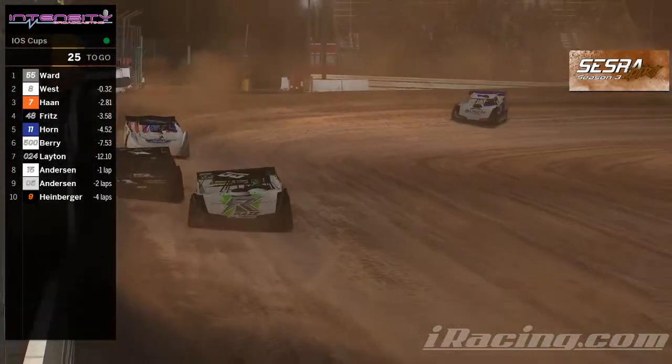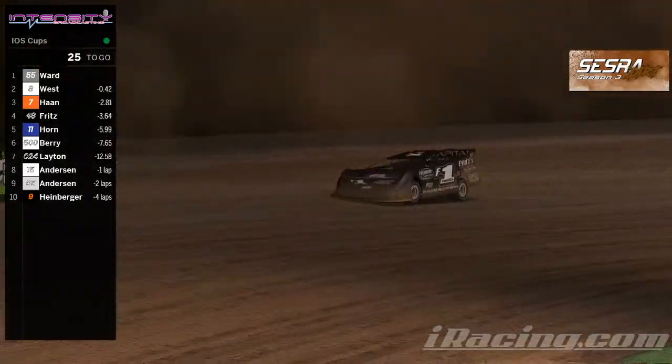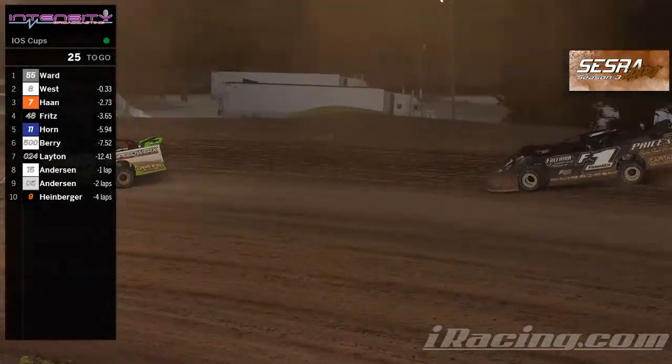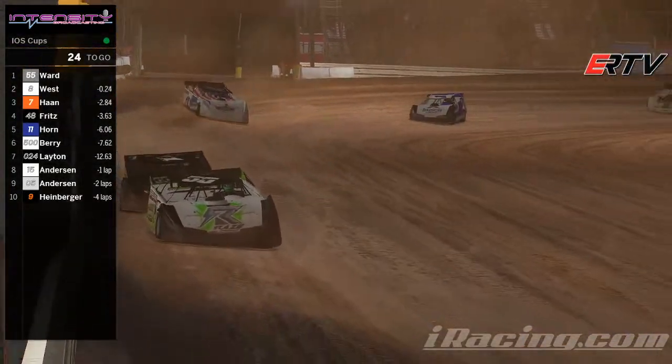They come off of turn number 4. And now it looks like Jeffrey West is kind of just settling back a little bit, starting to run in the tire tracks of Dale Ward. Maybe trying to learn what he's doing there, what he can do to gain an advantage and figure out where he can get around Dale here.